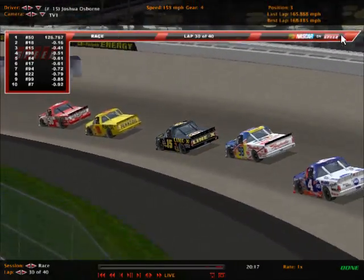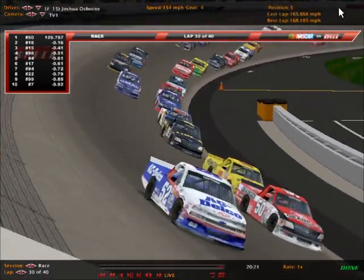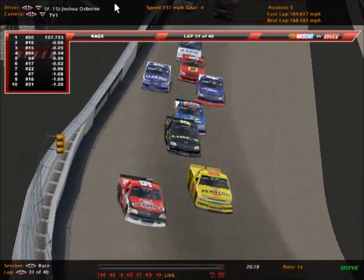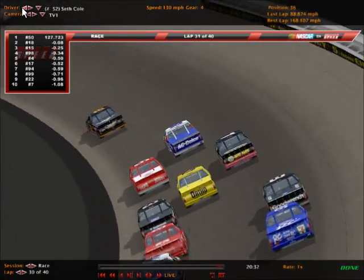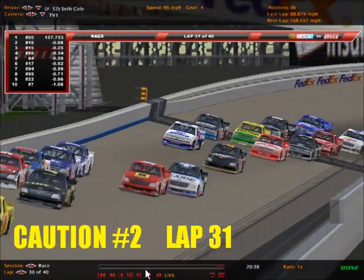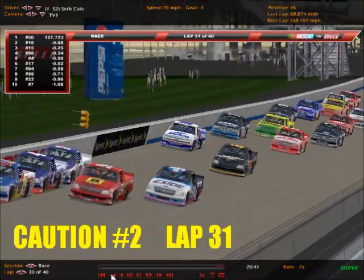But what you don't recognize, of course, is the outside lane gives you more momentum and more straightaway speed. And the yellow flag is flown again. And judging by the slow truck, it may be Seth Cole in the 52. And the yellow flag flying with 11 laps to go in the event.